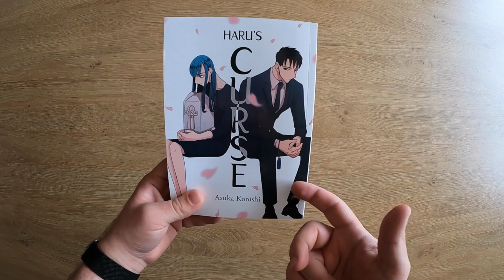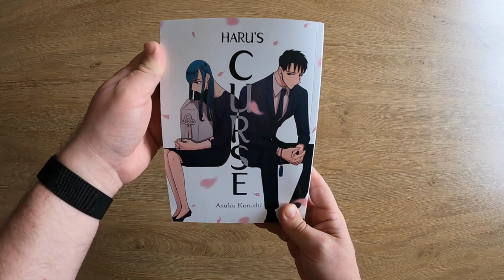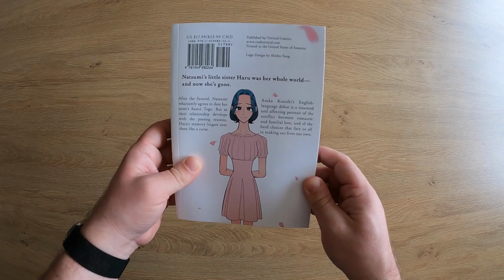But this is Haru's Curse, and it got my attention by the cover. I saw two people there, so I thought it must be some kind of romance, and they seem pretty sad, so it must be a drama. So yeah, it was pretty great. I enjoyed this a lot.